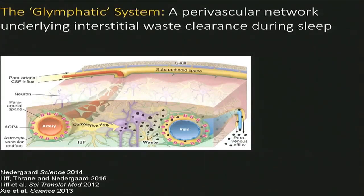This is a new idea in the sense that it flies in the face of conventional thinking about the CSF circulation. The conventional thinking is that the CSF is a passive fluid that sits on the outside of the brain, and it floats the brain and serves a support role. But our data from over the last couple of years suggests that it's much more active and much more organized than that.